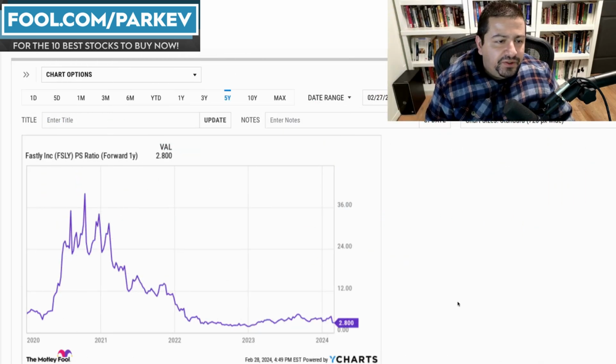Okay, so now that you've understood this as a viable valuation metric, you can see it's trading at a forward price to sales of 2.8, near the lowest it's been in the last 2 years according to this metric. However, if I was to say whether or not, putting all of this together, Fastly stock is a buy right now, I would say not just yet.